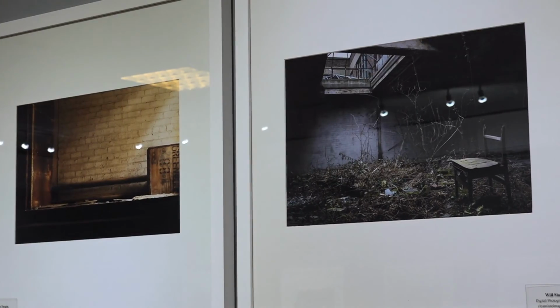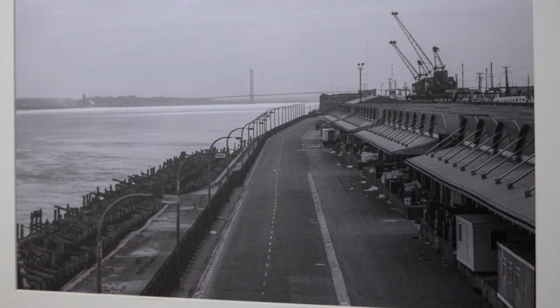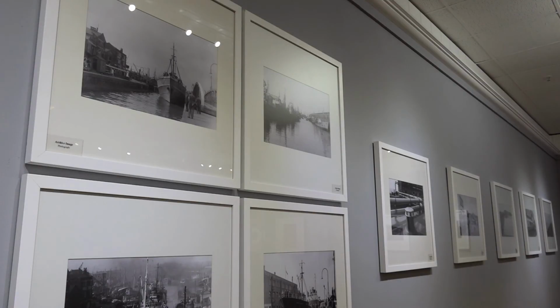With the dock's visual history on display for all to see, more people can now see how it used to look and perhaps inspire what it might look like in the future. From McNamara, SGE News.